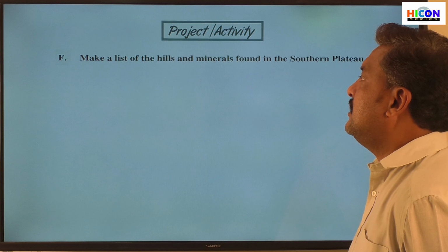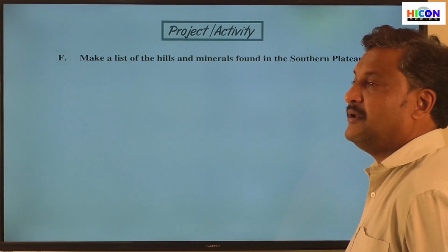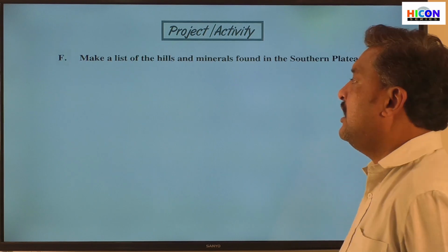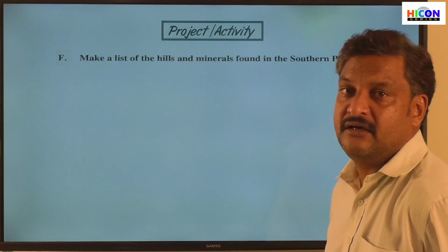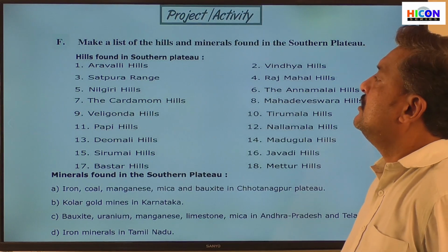Project. Make the list of the hills and minerals found in the southern plateau. So, what are the hills that we can find around the southern plateau, and what are the minerals that we get from the southern plateau? We need to make a list of it. Okay, right? Yes.